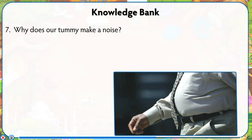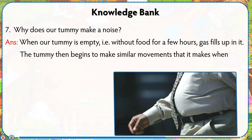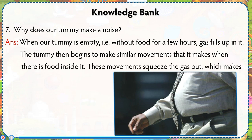Why does our tummy make a noise? Answer. When our tummy is empty, that is, without food for a few hours, gas fills up in it. The tummy then begins to make similar movements that it makes when there is food inside it. These movements squeeze the gas out, which makes a rumbling sound.